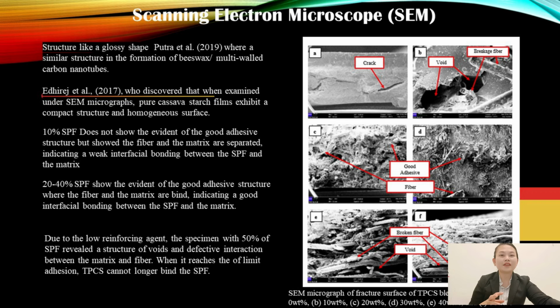For the 10% SPF, in B, we can see there are voids in this. It shows a good adhesive structure, but the fiber and the matrix are separate because a void occurs. So there are weak bonding interactions between the SPF and the mixture. The 20% to 40% compositions of SPF show evidence of a good adhesive structure where the fiber and the matrix are bound, indicating good interfacial bonding between SPF and the matrix.